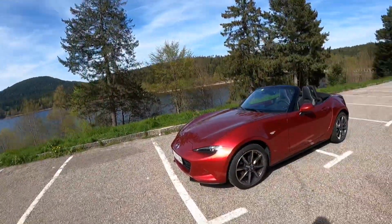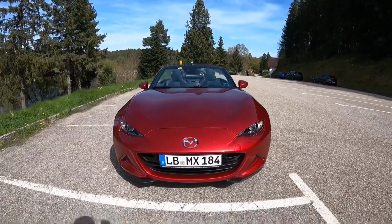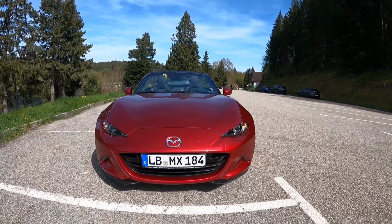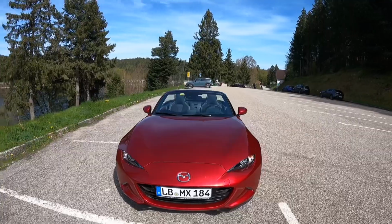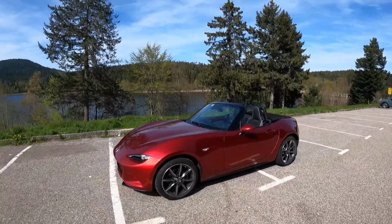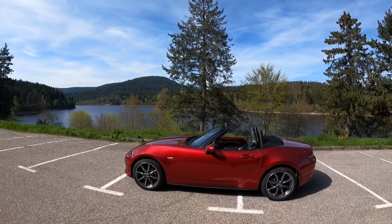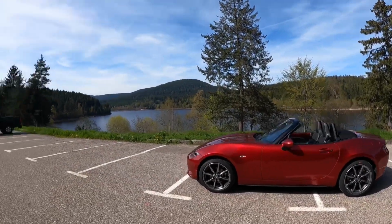New Africa Twin. Okay guys, with the last view on the nice Mazda MX-5. Soul red crystal metallic color. Man, love this car. What a car, what a machine. Have a look here in the Black Forest. Man, what a scenery. Yeah, just love it.